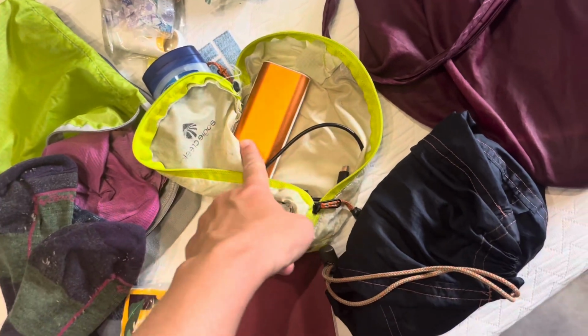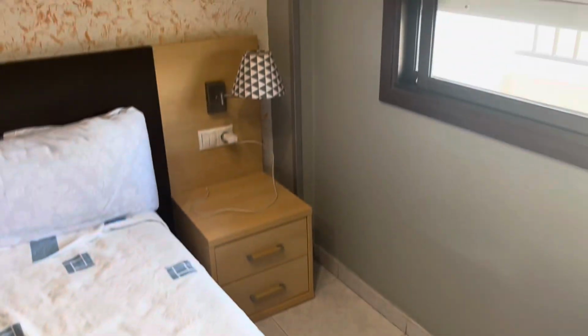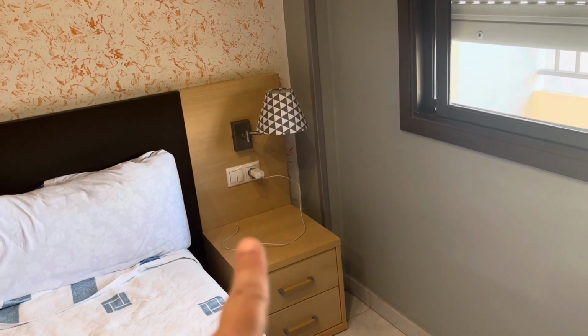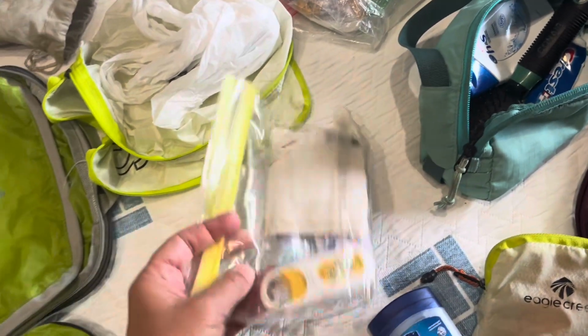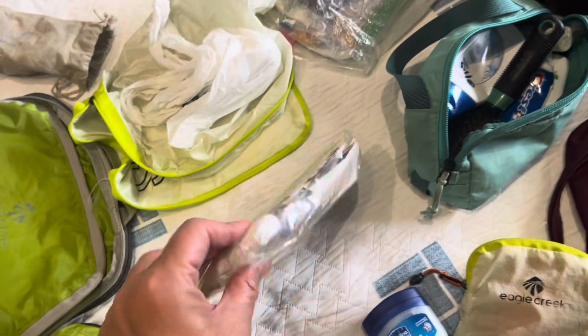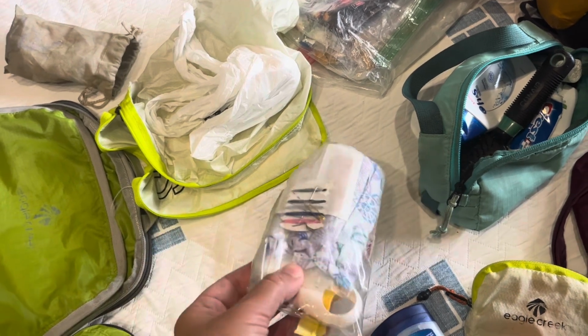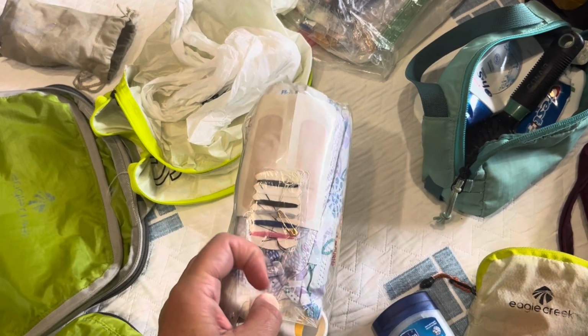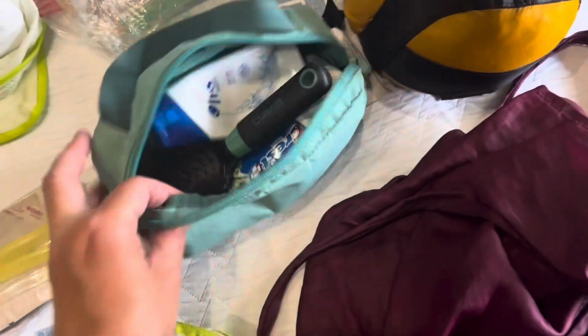I haven't actually needed to use it much this year, but also cords, and my phone cord over there was charging. I always bring that and the adapter for it. Vaseline, which I put on my feet every morning. This is just a super cheap plastic case that I use for any medical stuff. I've got some needle, thread, Band-Aids, Neosporin.